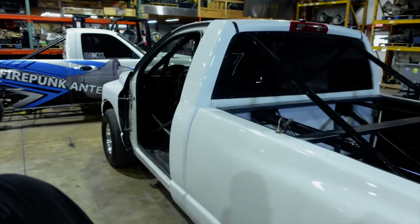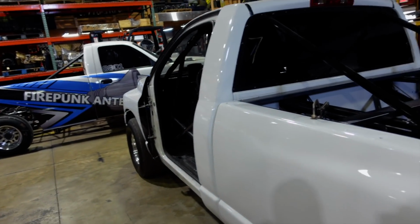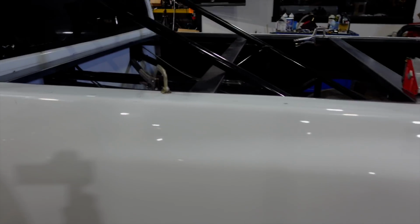So, we have a problem. There's these guys from Indiana, super nice guys, lots of fun to hang out with. They're known as the 5-Blade Mafia. They have a truck that as of this last weekend went faster than this one. And that's the first time in a few years that there's been a faster truck than this one. And we can't have that. So we're gonna do everything in our power to remedy that situation in a few weeks in Florida.